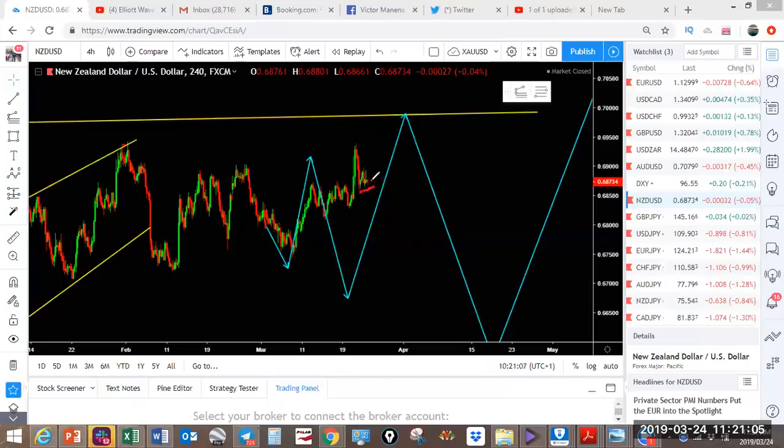For now, you're getting a corrective structure here. Expect this one to come down here and retest this low here. If Aussie and the Euro start correcting, this is the move that you're going to be expecting. This one now, the third move. It will be interesting if all these 6 waves are followed.